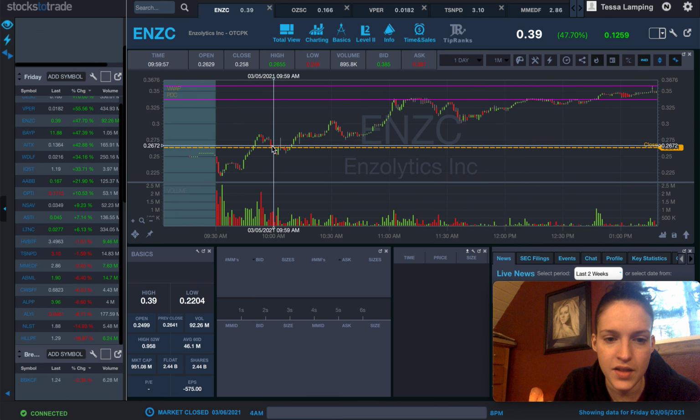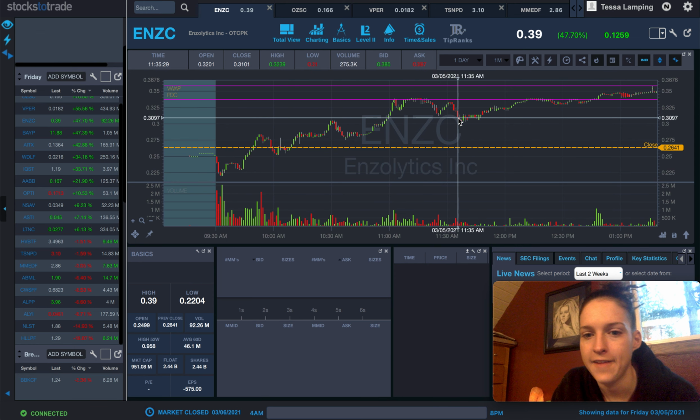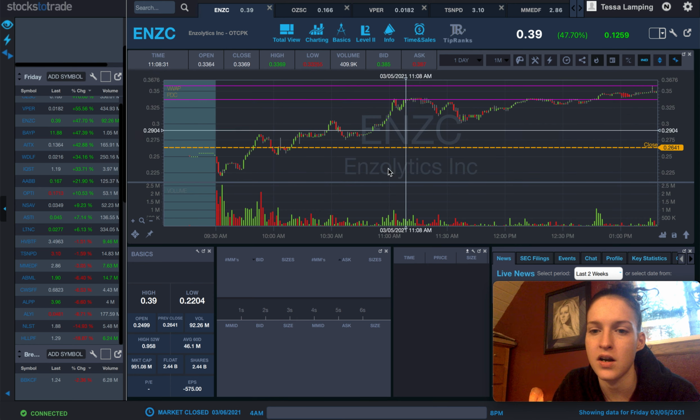So that's how this was going. Morning panic, higher low, red to green, higher low right here, and then it ramped up, and then you could dip buy this for a quick single right there.